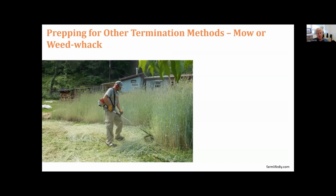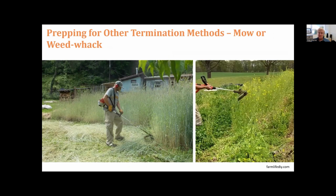The other preparation method is just mowing or weed whacking. When you think about weed whacking, this guy's cutting some tall grasses down. You have some long pieces of debris to deal with. So some people have recommended to weed whack in layers. Go across the top of the plant, the middle of the plant, the bottom of the plant, so that you can have smaller pieces left over.